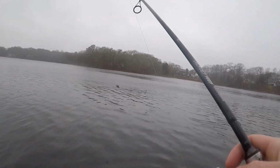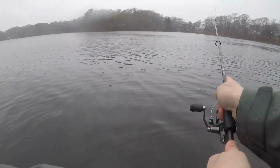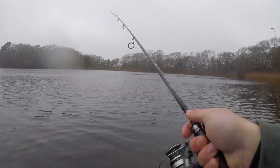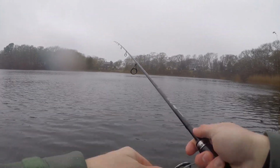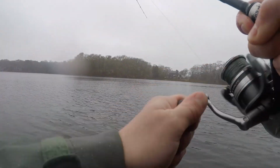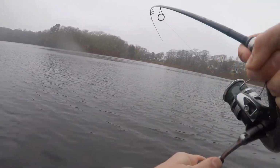That's one for one. Now, I'm a big believer in the first cast curse. So that has me a little shaken up. But the only way to break the first cast curse, and I don't know if you're aware of this, is to catch a fish on your second cast. Oh. Perfect. I need to land them to effectively negate the first cast curse.